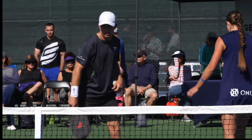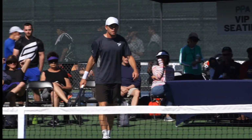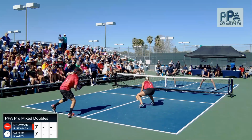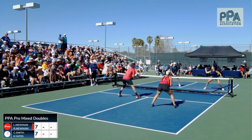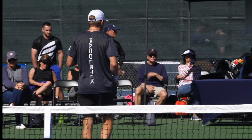There you go. Nice combination there. K.Smith used that first attack, that initial flick right at the body of Lindsay Newman, not necessarily to win the point, but hoping that Newman might set it up a little bit for a put away, and she did. There we see it again, another example of that 1-2 punch coming off the forehand side of K.Smith.